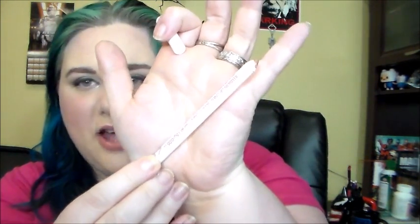Let's see, Ipsy item. I picked out the Model Co. Illusion Lip Liner. It only comes in one color. It's this kind of nude color right here. So this is how much product I have. I will write down a measurement when I'm done with this. So I have a good bit left, but I think I can finish it before we're done with this because lip liners tend to go really quickly for me.